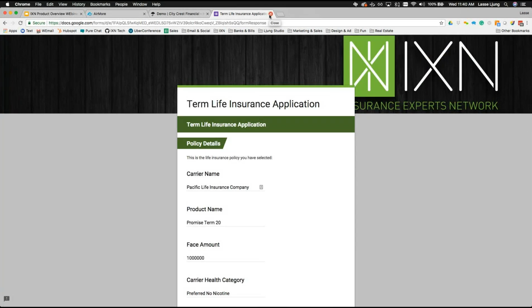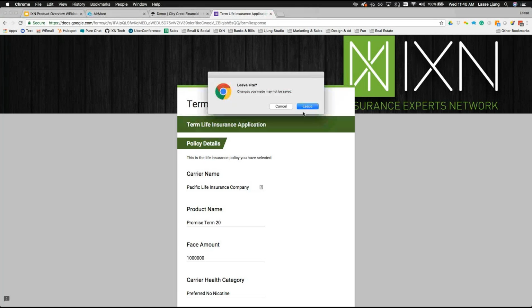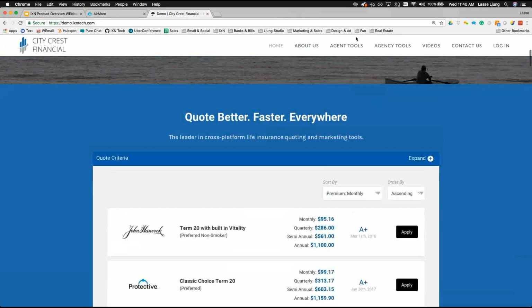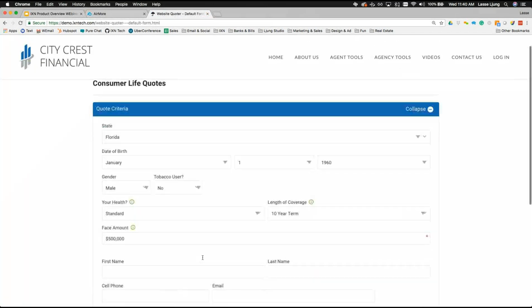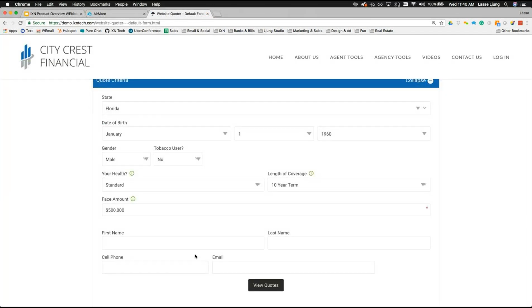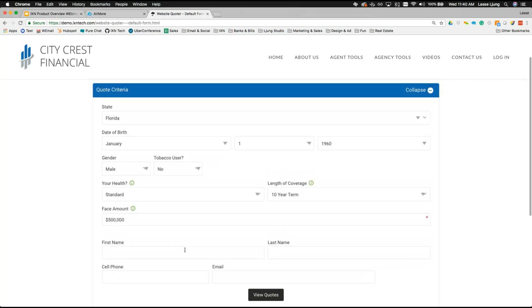So you can do it with a Google form. There's a whole bunch of options, and I'll show you guys how to do that. But the simple way to use it is just go with the default. So here's a different way to set it up. You can see already it's a little bit different. I've got first name, last name, cell phone, and email here on the initial page. They're not required, but they are on the page.